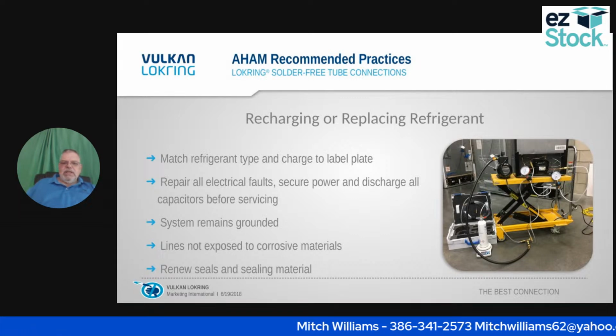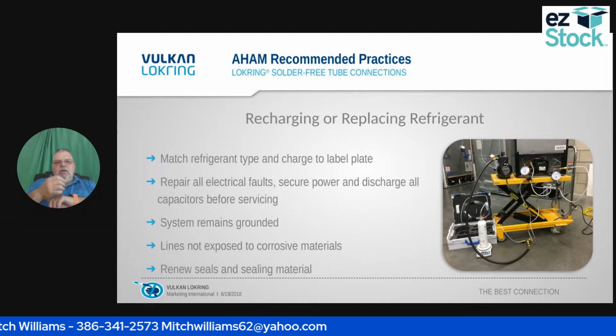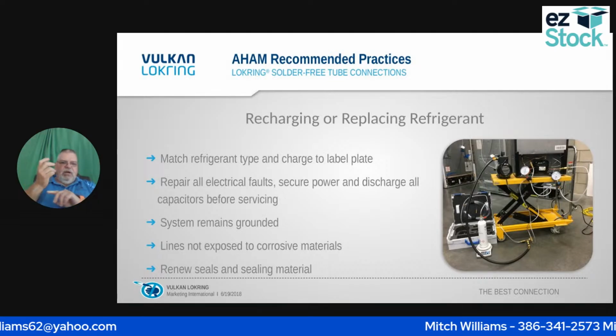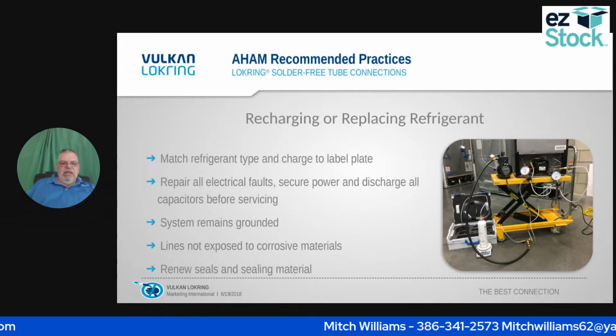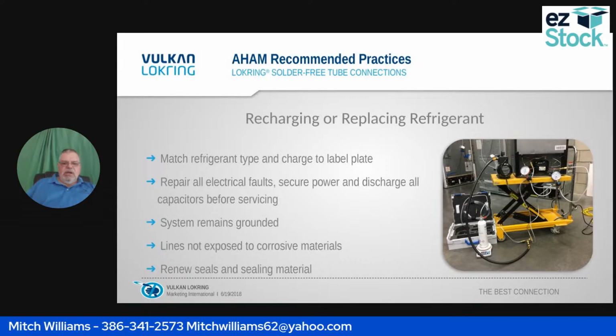Okay. I always kept a grounding strap in the truck. As a matter of fact, whenever I worked on microwaves, I always grounded myself so that I didn't have any issues. So that was with a microwave. So our lines are not exposed to corrosive materials.